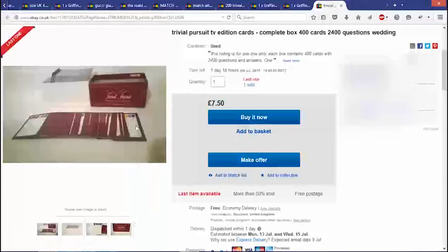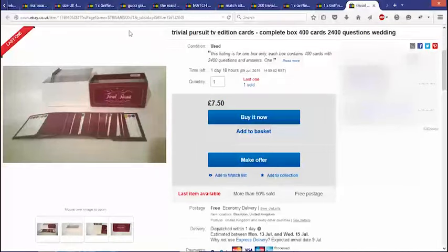Okay, another one. Trivial Pursuit cards. Everybody moans about these, and then other people say yay about them. I'm the latter. I basically like saying yes to Trivial Pursuit. If I see it, I'll grab it.